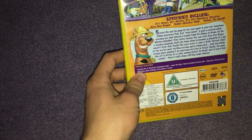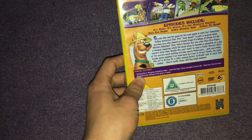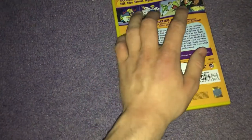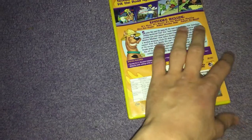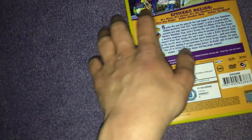The episodes are It's Mean, It's Green, It's the Mystery Machine, Reva Ross Regis, Roller Coaster Ride, and Safari So Good, which is quite weird because Safari So Good is supposed to be the first episode. It's the main name of the DVD. So if anything, it should be the first episode, and they probably put It's Mean, It's Green, It's the Mystery Machine last. But oh well, what are you gonna do?